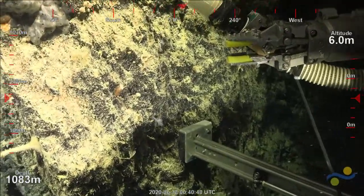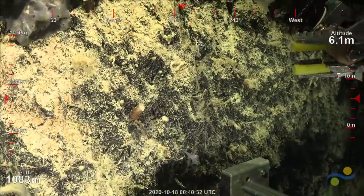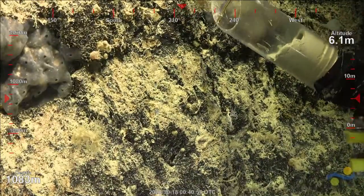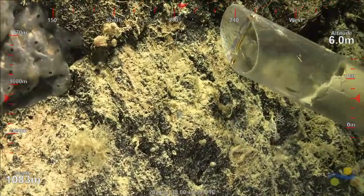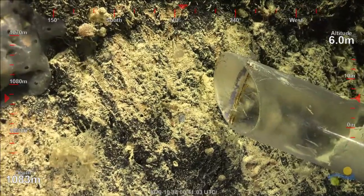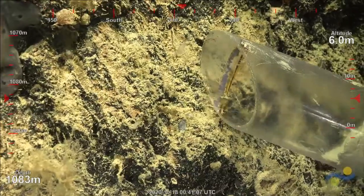Okay, we're going to try the slurp gun. That worked last time, didn't it? Yeah, that's how we collected them on the previous voyage. There it is, right. That's tiny, isn't it? Yeah, really tiny. I remember looking at this for a while after we'd brought the sample back on board, scratching our heads.